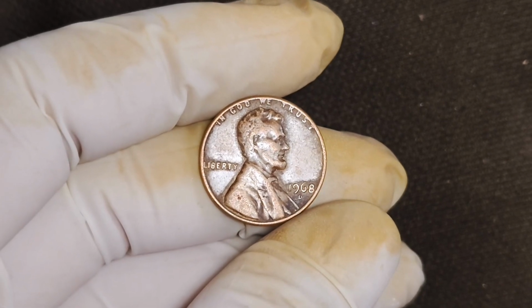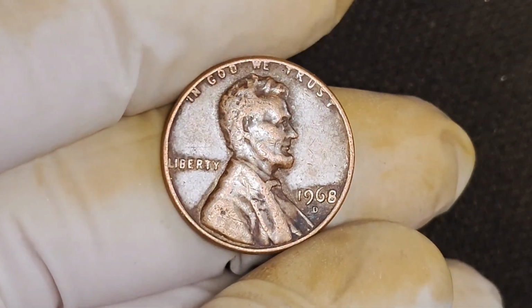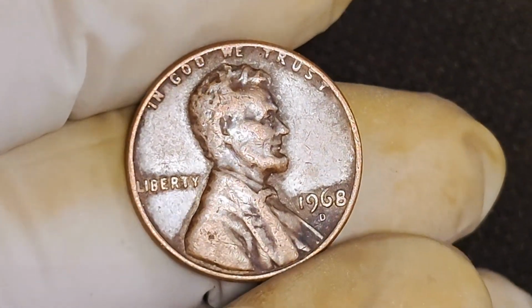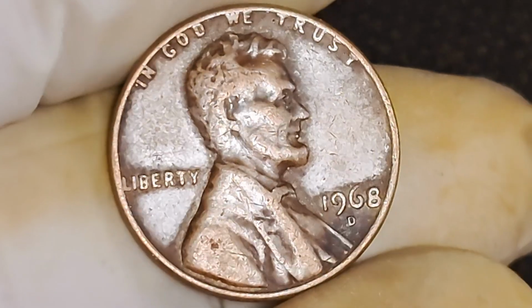Apparently, the penny had been through the ringer, and not in a good way. So trust me, take care of your pennies and check the condition before you get too excited. Anyway, back to the 1968 D penny.